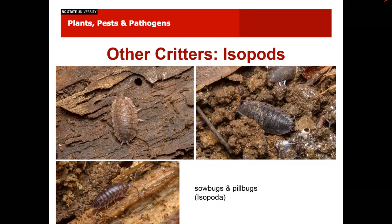Isopods, so the roly-polies, the sow bugs, the pill bugs, these are very common in compost as well. They are crustaceans, so they are basically like land shrimp or land crabs, but they have many legs. They do need a good bit of moisture to survive, and so a compost bin is perfect for them, where they can eat the organic matter and have a lot of moisture to be able to breathe.